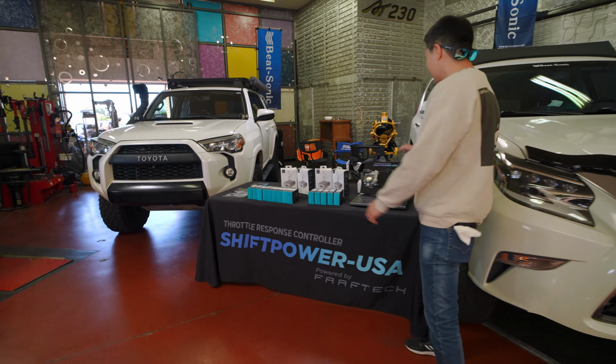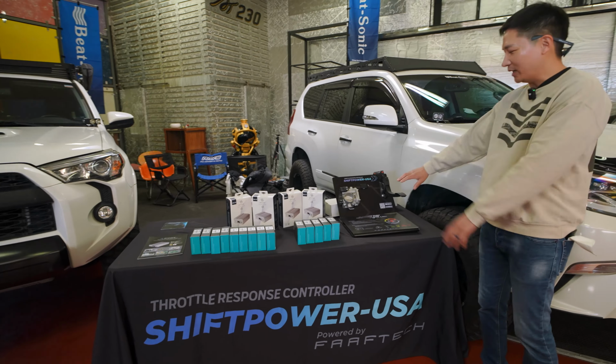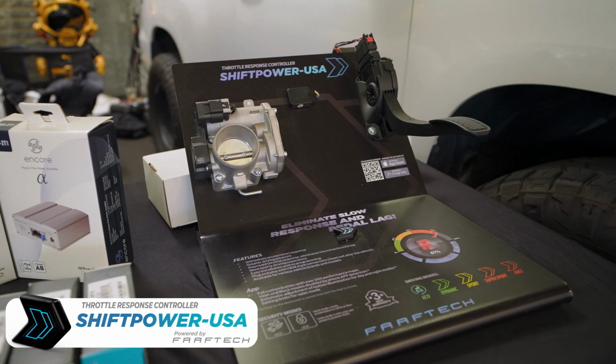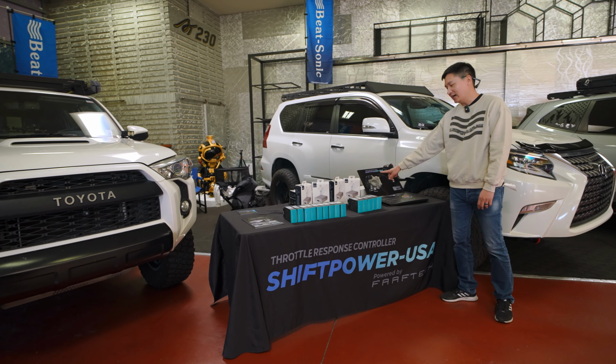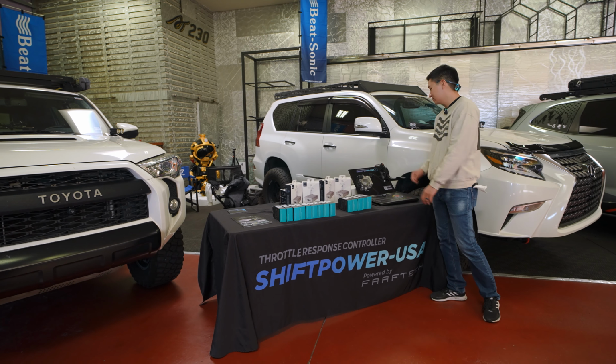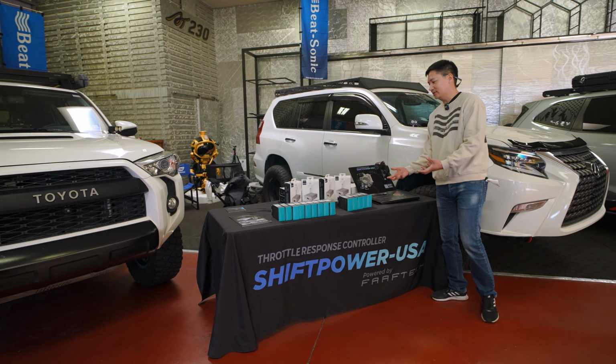One of them is our throttle response controller. We have a full display here just showing you how everything works with a button. You can sync it up to your phone and see how much difference it makes with the speed of how fast your throttle opens. Very, very cool device. You'll be able to see this live.